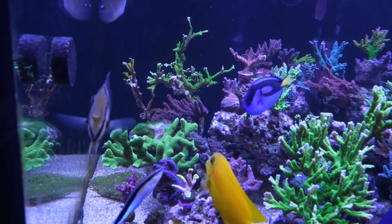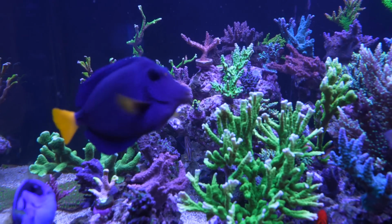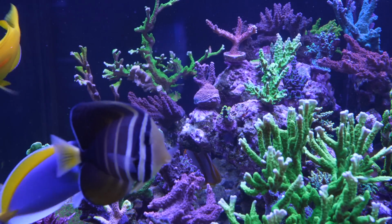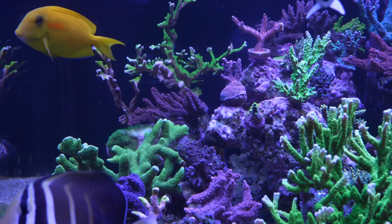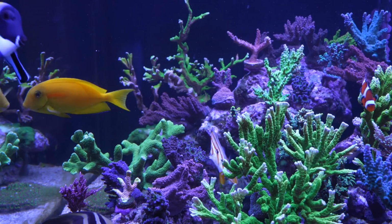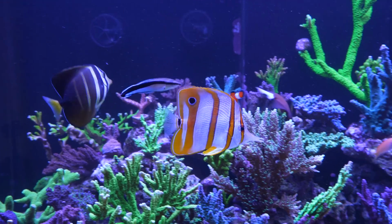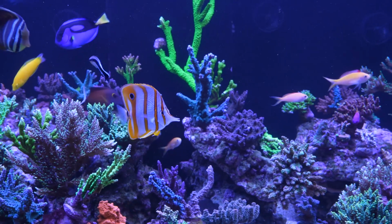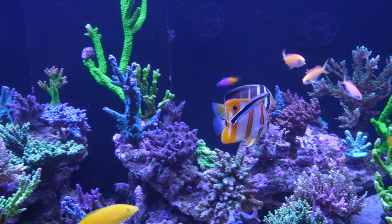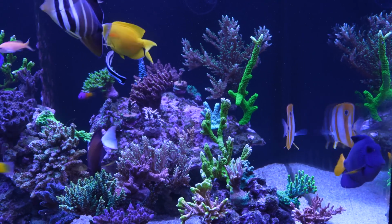You can also see he's got that long snout right over there, and that's what allows him to get into crevices. So if you, for example, have an Aiptasia infestation, he may or may not help. I really like this guy. I'm very happy that I've introduced him into this aquarium, and all the trouble that he's caused in feeding and all the requirements, I think is totally worth it.